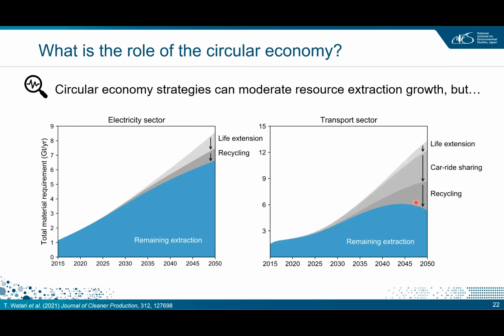And here's the result. We can see that a series of circular economy strategies can moderate resource extraction growth, which underscores the importance of implementing circular economy strategies in conjunction with the energy transition. But we can also see that the circular economy strategies considered in this study may not entirely offset the increase in resource extraction shown here. And this means that even with ambitious implementation of the circular economy, we may still need to rely on mining for decades to come for supporting this particular sector.